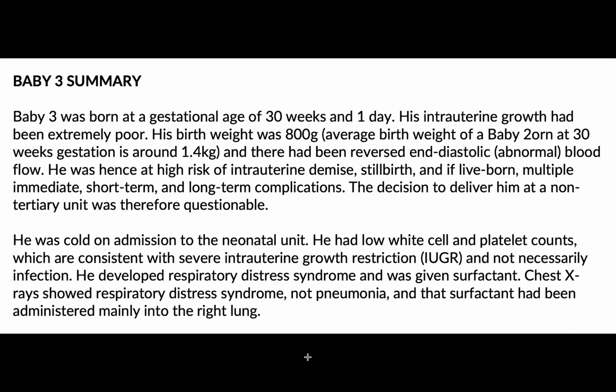So, baby 3 or child C was born at a gestational age of 30 weeks and 1 day. His intrauterine growth had been extremely poor. His birth weight was 800 grams. Average birth weight of a baby born at 30 weeks gestation is around 1.4 kilograms. And there had been reversed end diastolic blood flow, meaning abnormal blood flow. He was hence at high risk of intrauterine demise, stillbirth, and if live born, multiple immediate short-term and long-term complications.